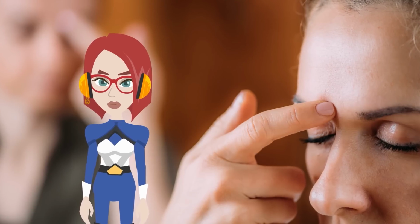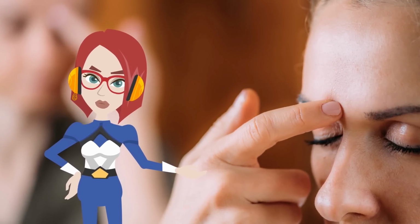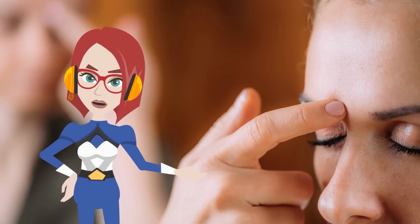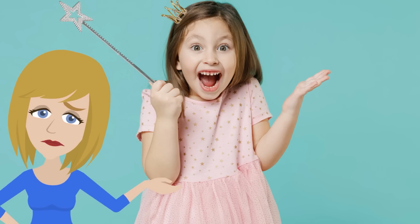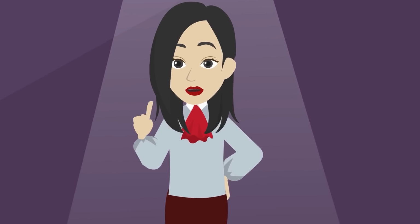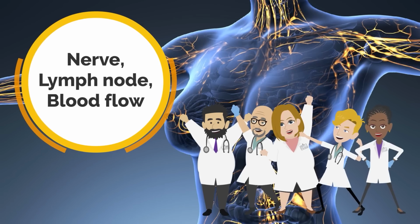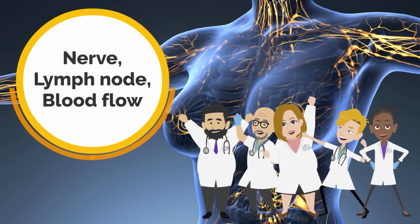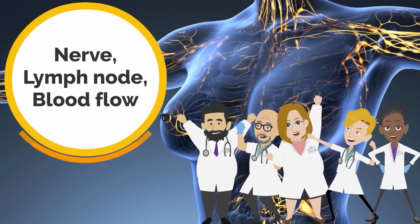In the East, acupuncture point massage is believed to have magical properties that promote health and rejuvenation. So, isn't that the same as magic and stuff? No, my dear, it's not. In recent years, Western medicine has also confirmed its effectiveness. Western medicine revealed that acupuncture points are collection points for nerves, lymph, and blood flow.